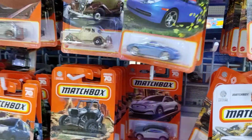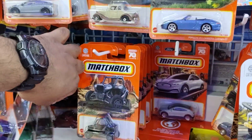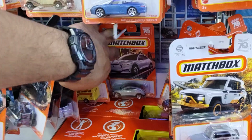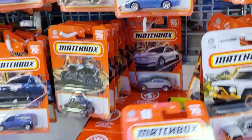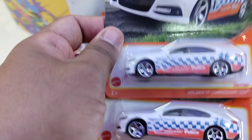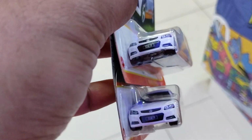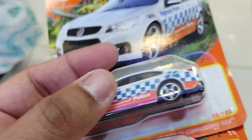Mustang. All right, nothing there. Just keep looking. Yeah, that's it. All right. That's not too bad. Happy with that, I'm not complaining. Two Commodores in one store. Amazing, look at that. Looks awesome. All right, just keep checking.